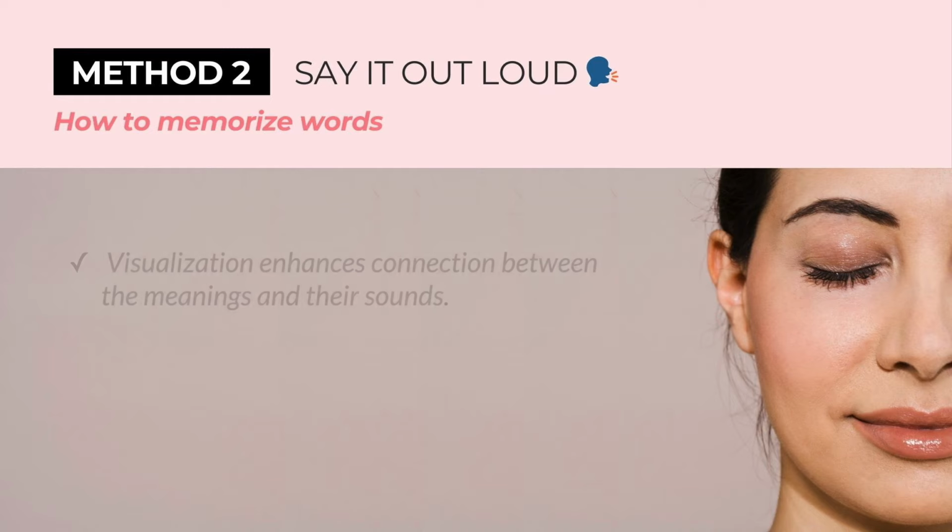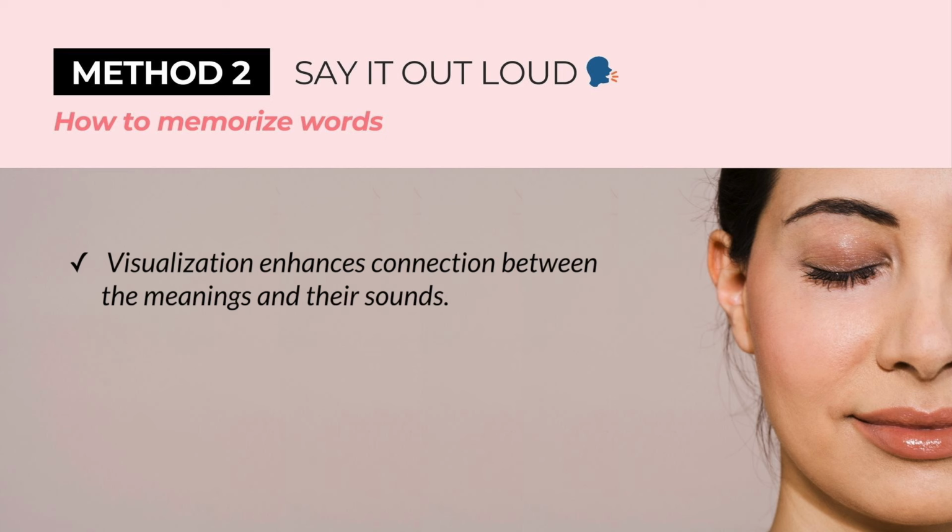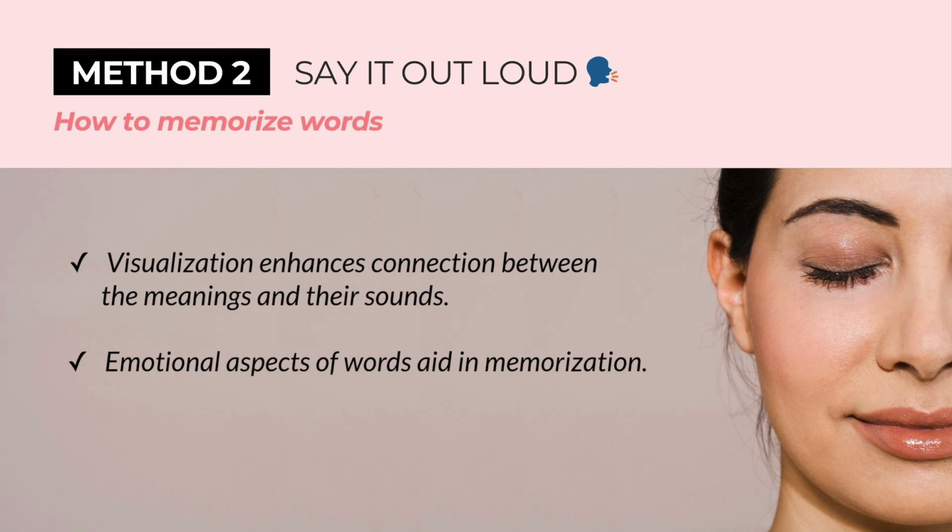This is a great way to really connect the meaning and nuances of the words to the sound of the words. Moreover, by doing the exercise, the emotional aspects the words carry as you visualize what they mean also help memorize the words easily and effectively.